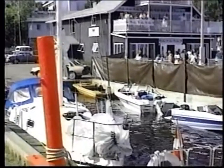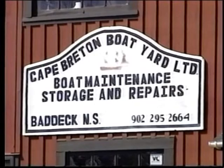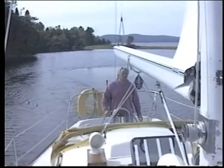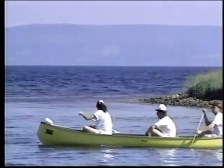Baddeck's facilities for sailors include a yacht club and two maintenance and repair facilities, Baddeck Marine and the Cape Breton Boatyard. We've always been associated with Henry Fuller there at Cape Breton Boatyard, but I know that Charlie Weaver at the other yard does a great job, and I think pretty much anything can be taken care of in Baddeck. You can charter anything from paddle boats to cruising sloops in Baddeck. Elsewhere on the Bras d'Or Lakes, you can charter canoes and ocean kayaks as well.